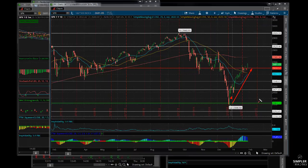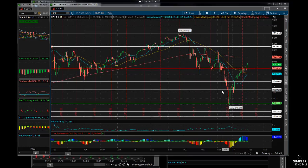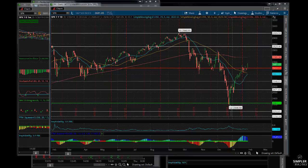Here's my question and concern: where do we go from here? Obviously, tomorrow after the close we've got Amazon. Huge, it could make or break the NASDAQ. If Amazon comes in with a big miss or something, it's not going to be pretty at all. I think they'll be fine. I think they'll have good earnings and all that.